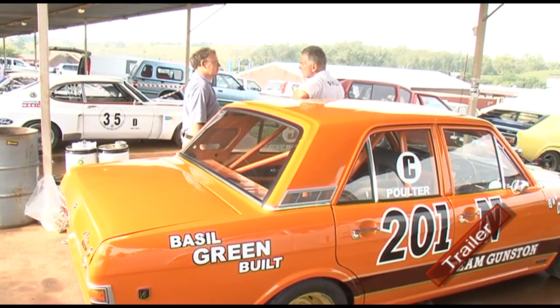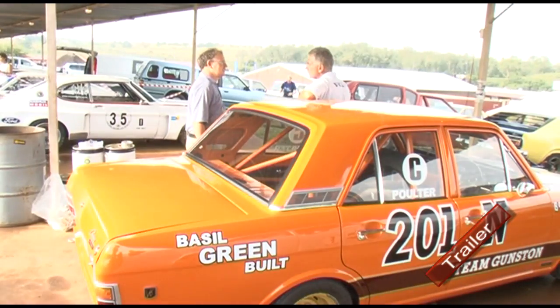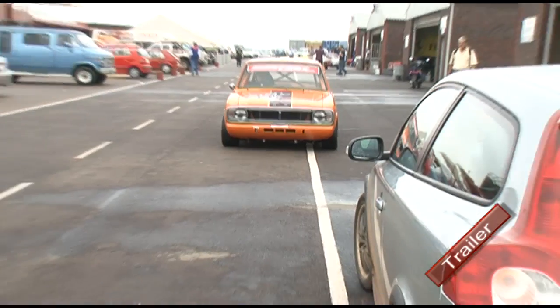Run this 1968 Cortina Perana. It was a lot of work, yeah. The body was also badly rusted, a lot of parts were missing, like windows and panels.